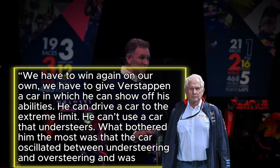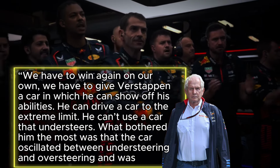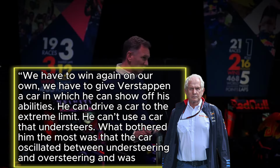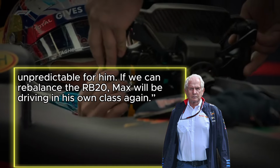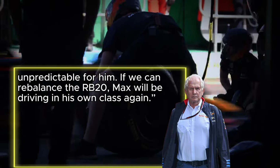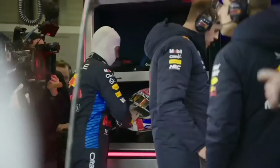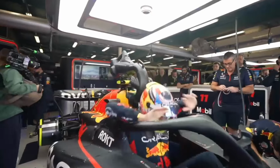He can drive a car to the extreme limit. He can't use a car that understeers. What bothered him the most was that the car oscillated between understeering and oversteering and was unpredictable for him. If we can rebalance the RB20, Max will be driving in his own class again." Then again, it would be crucial for the upgrades in Austin to work, because if they don't, Red Bull will find themselves in a very difficult situation.